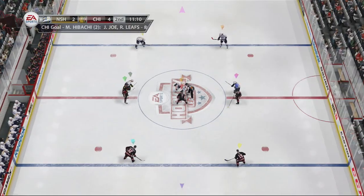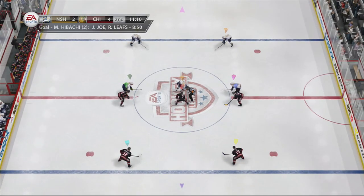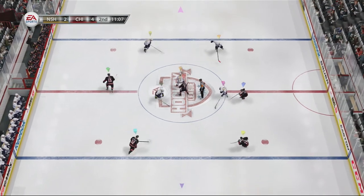Bill, with that last goal, by the style of play we've seen in this game, it's even bigger than a two-goal lead. Yep, no question. As long as they don't self-destruct, it's their game.